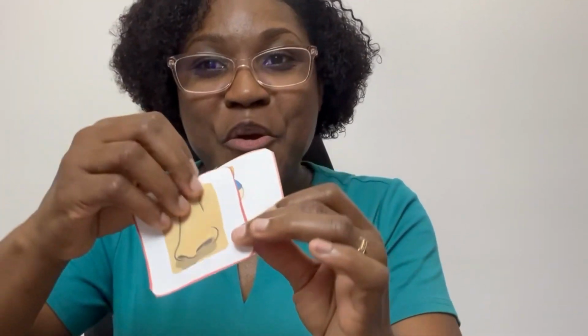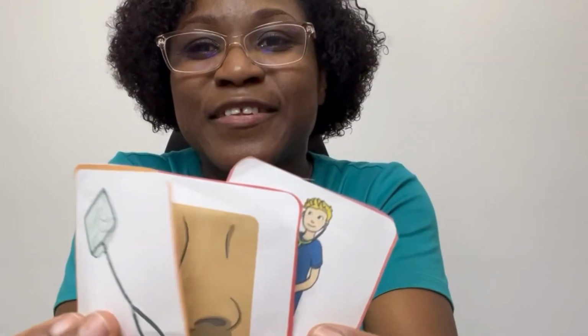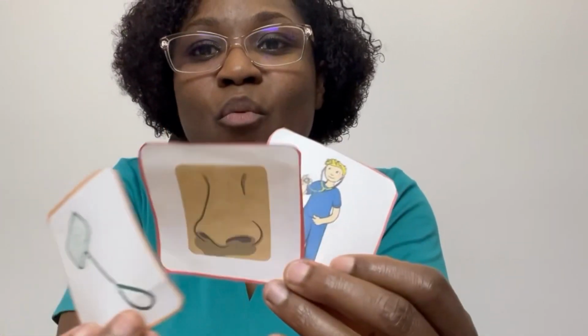And the last thing from our mystery box. A picture of a nurse. Say nurse. Nurse. So nurse, nose, and net, they all begin with the N sound. Say N. N. Yes, they begin with the N sound.